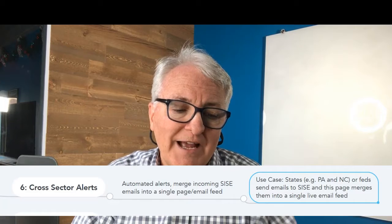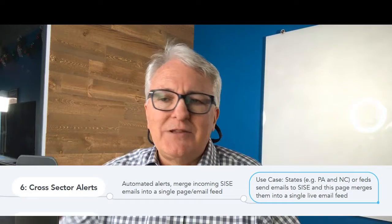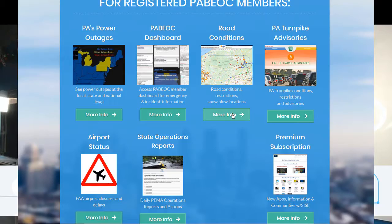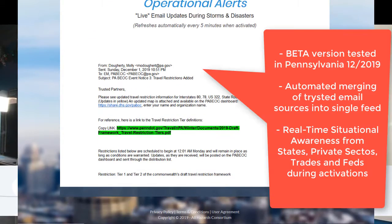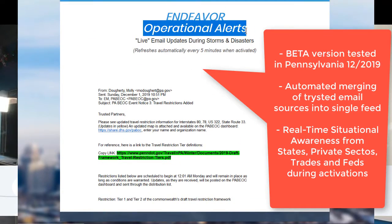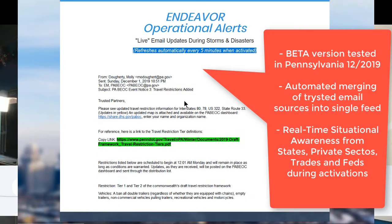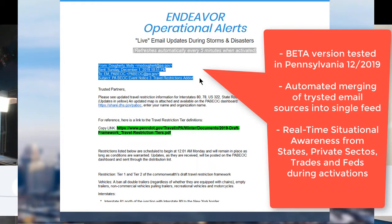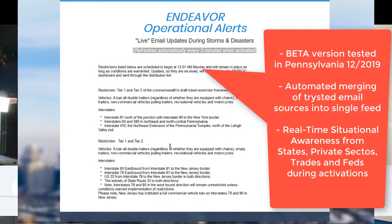Next up is we're going to have automated cross-sector alerts. The SISE gets all kinds of alerts and emails from state, local government, from private sector. It's just too much for one person to deal with. So working with our partners, we've developed an automated version to grab, read, and integrate and merge these things into one web page. So you can go to that page and watch that ticker when Pennsylvania declares the roads are restricted, North Carolina, and we can grow this over time, but it's automated.